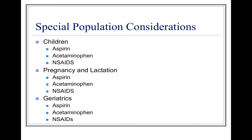And for geriatric patients, we need to be cautious about the use of aspirin due to the increased risk of GI bleeding, particularly for patients that are over the age of 60 and have concomitant diseases. Acetaminophen is typically our safe-for-use product, but make sure that we're also not going over the maximum daily dosage of 3,000 milligrams per day, or 2,000 milligrams per day for a patient who drinks alcohol or is taking warfarin therapy. And then finally, NSAIDs. Again, we need to be concerned about the potential for an increased GI bleeding risk, and consider how the patient's cardiovascular health is and whether or not they would be a candidate for NSAIDs.